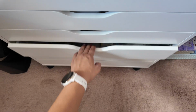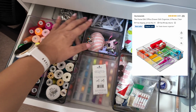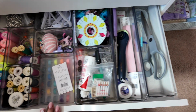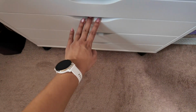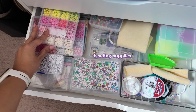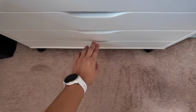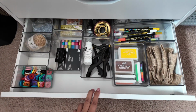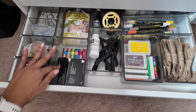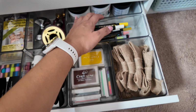And then these larger drawers down on the bottom house my Home Edit line clear bins, which I used all over my last craft room. These are all sewing supplies, but these bins are a bit taller, so they only fit in these bottom 3 drawers. Yes, we have a whole beading drawer because I'm a mom of 2 girls. And then the very last drawer has just miscellaneous crafts. So everything from wax melts to ink pads and acrylic markers and little doodads. I try to keep them a little organized, but it is kind of just a hodgepodge of crafts.